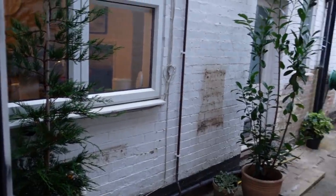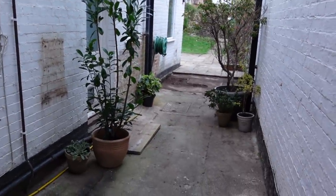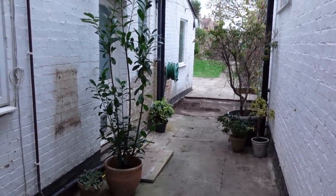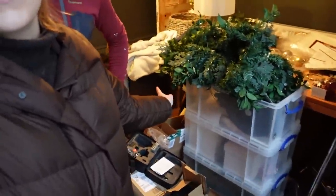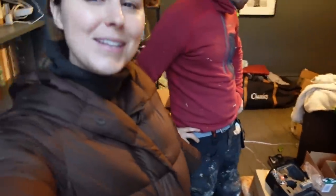Well, it needs a paint, but it's definitely looking greener and a little bit more normal, and I'm going to put fairy lights in this one and this one. But now, after that fun and games, we've got to spend our evening sorting this out.